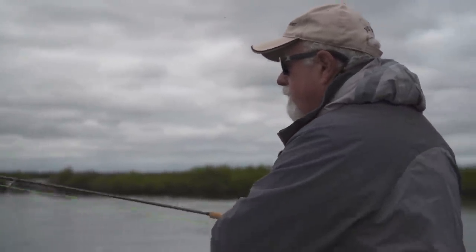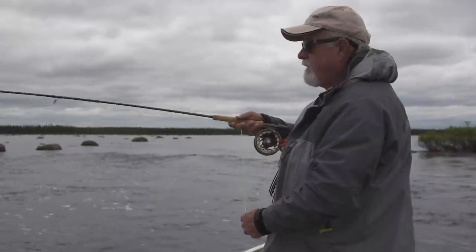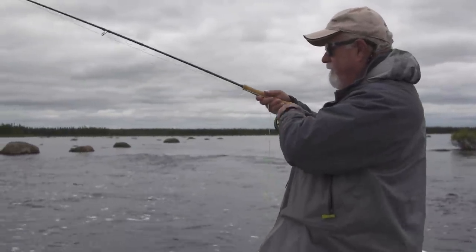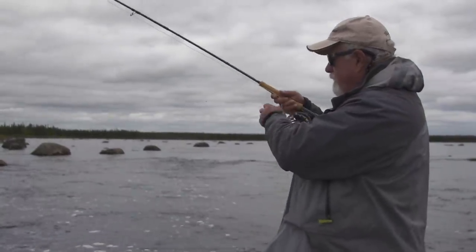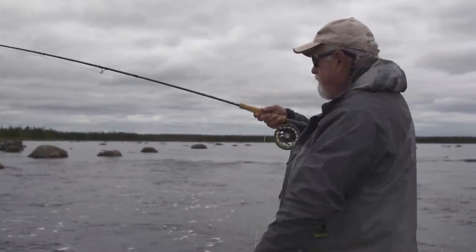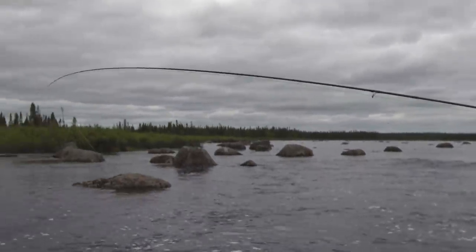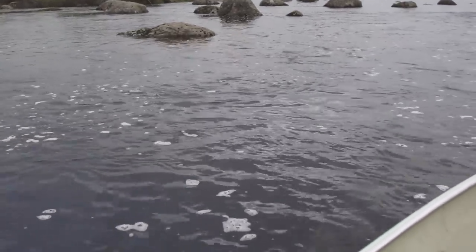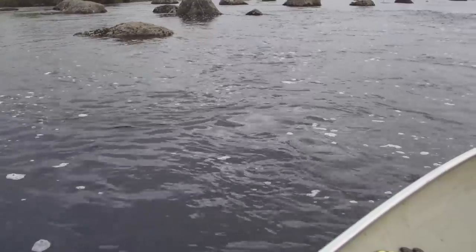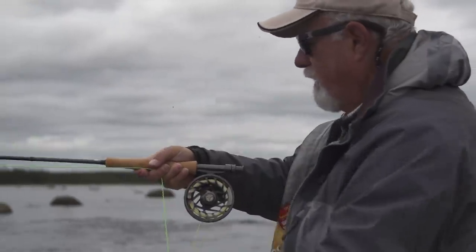Got him. I seen him. He rose just right behind it. Ooh, it's not giving me a chance to get him on my reel. So I'm gonna have to fight him this way until I get control of him and keep a tight line. Now, he's gonna fight now because he's gonna realize the boat is here. There he goes. Keep a tight line on him.